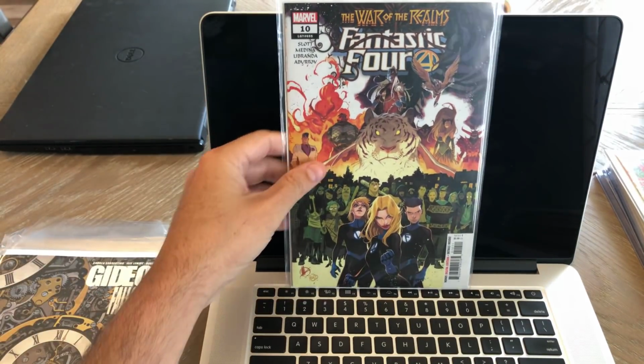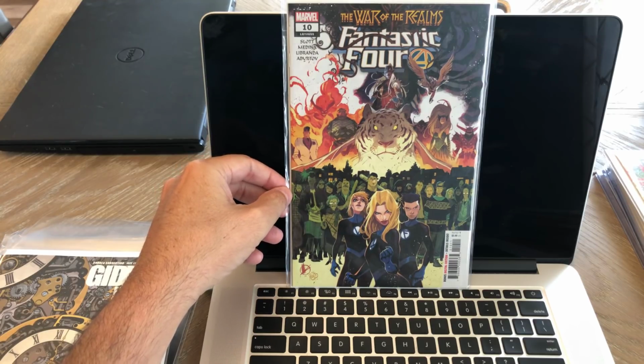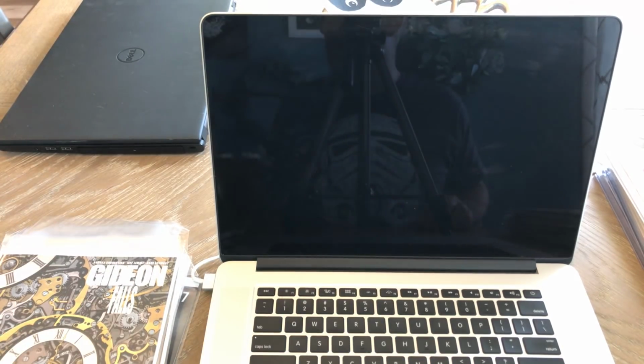Fantastic Four #10, nice Scalero cover. Tie-in to the War of the Realms. I've not been reading that series, but I've been buying Fantastic Four here and there. I like that cover. I thought it was pretty cool, so I picked that up.